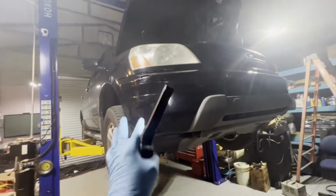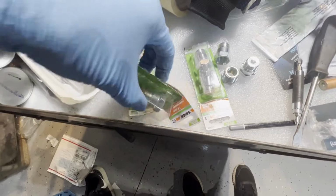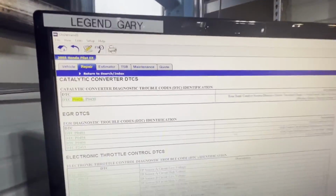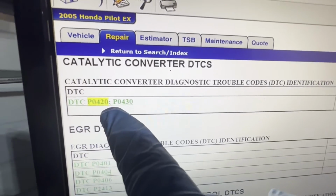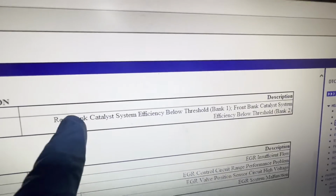All right, so we already lifted the car. These are non-Fowler spark plugs, that's what we have, and I'm gonna pick which one I'm gonna use. These are different, the same size as what's right here. I have a couple different ones, but I'll show you which one will work. And let's look it up on the DTC. Right here we have 2005 Honda Pilot catalytic converter diagnostic trouble codes, which is the P0420. That's what we have. Same thing with P0430. It says the rear bank catalyst system efficiency below threshold, which is bank 1. The rear side is the P0420, and then the front side, bank 2, is the P0430.